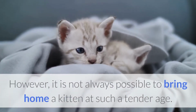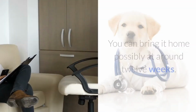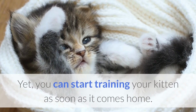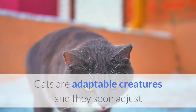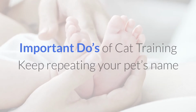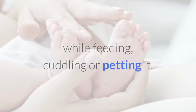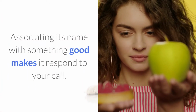However, it is not always possible to bring home a kitten at such a tender age. You can bring it home possibly at around 12 weeks. Yet, you can start training your kitten as soon as it comes home. Cats are adaptable creatures and they soon adjust and fit themselves well within the new environment. Important do's of cat training: keep repeating your pet's name while feeding, cuddling or petting it. Associating its name with something good makes it respond to your call.